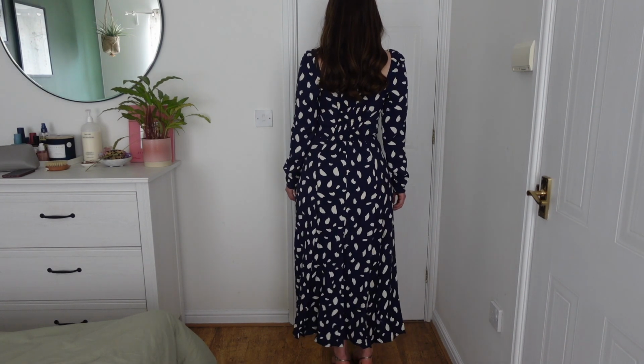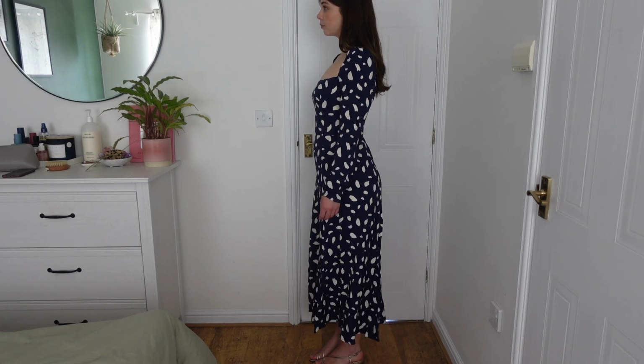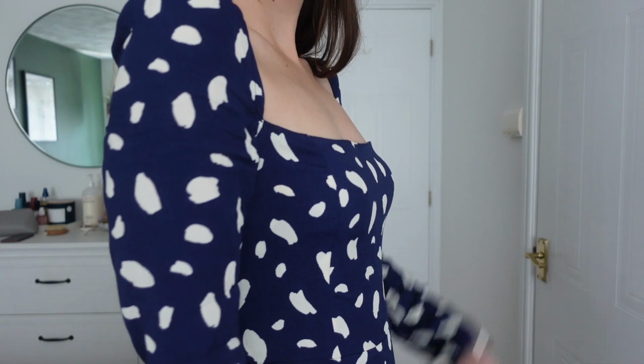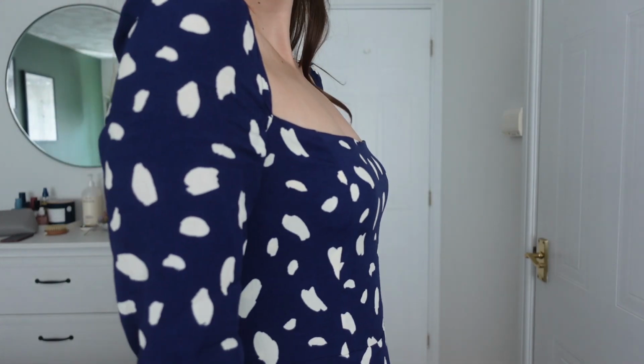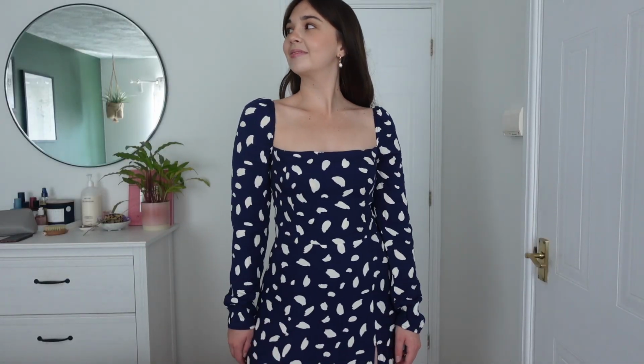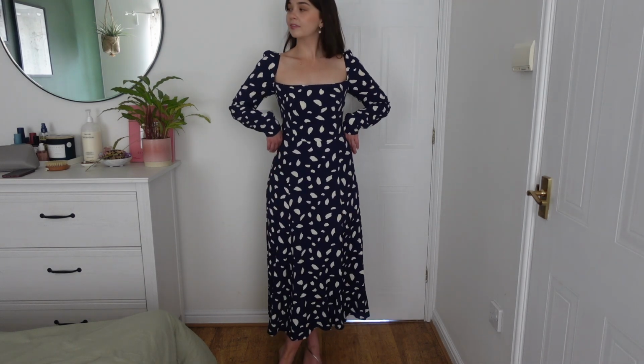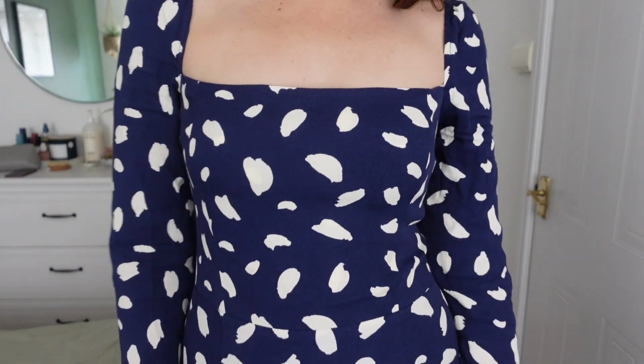I will say it runs a little bit small, so I went for a 12 when I'm normally a 10 to 12. So I would definitely go on the larger end of your usual size range. But other than that, this fits beautifully. The slit is quite high, so do bear that in mind. But it's a beautiful dress, and I love that it will work equally well for summer and spring weddings, but also for autumn and winter weddings because of the colour. I love this, and I'm looking forward to wearing it again.